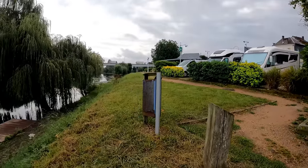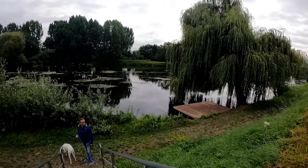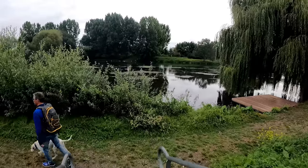Tonight is right by the river Seine. That's Seine. Literally right on the river. €5 a night.